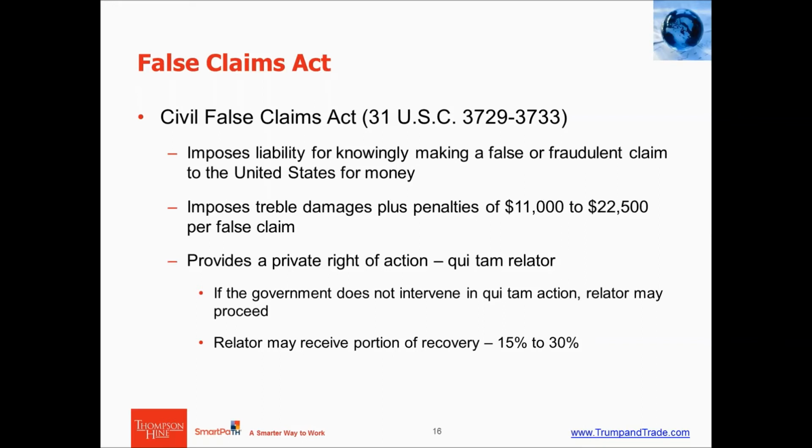There are four elements to a False Claims Act action. The contractor submits or causes to be submitted a claim for payment. The contractor's claim is false or fraudulent. The contractor knew that the claim was false or fraudulent, and the falsehood was material to the decision to pay the claim. So each of those elements has to exist for a successful False Claims Act action against a contractor.